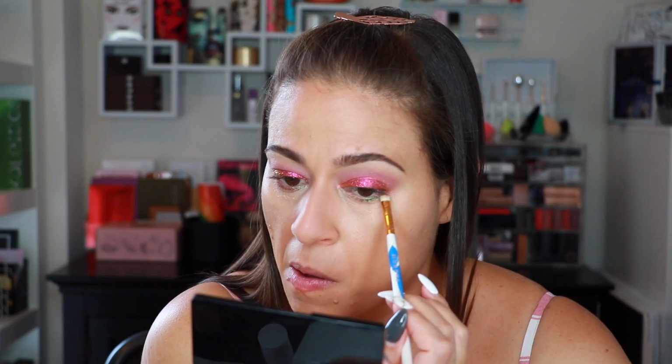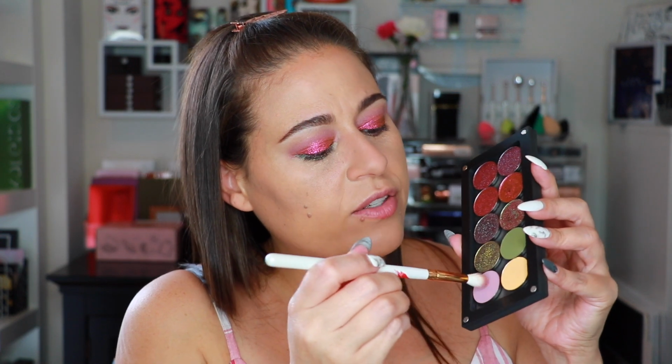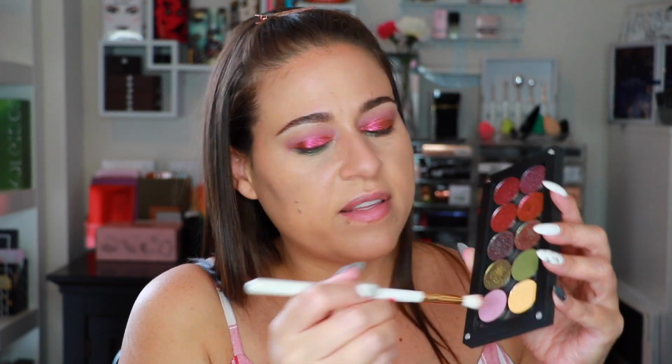to go on. Maybe if I try a different brush. This smaller brush seems to pick it up better. Oh yeah, huge difference. I'm going to use a little bit more of that matte shade along the lower lash line to tie everything together.